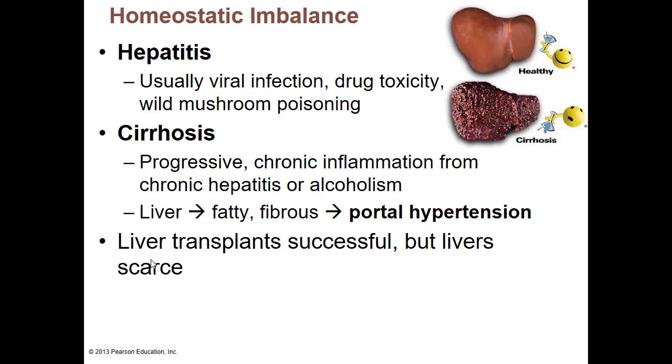Well, any organs are scarce. And I think partly, for a lot of organs, the reason they need a transplant is you were born with some type of damage. But with the liver, you can have lots of alcoholics that are going to damage their liver. It's not just something you were born genetically with. We did it to ourselves.